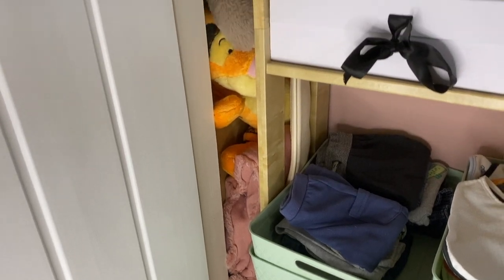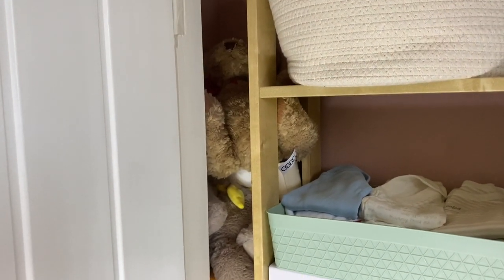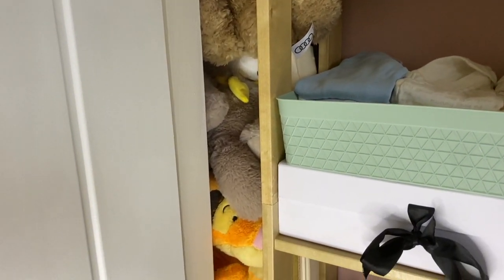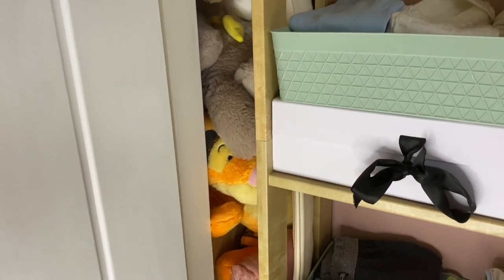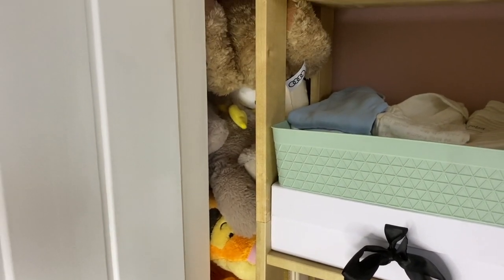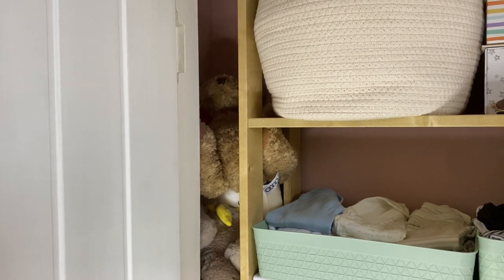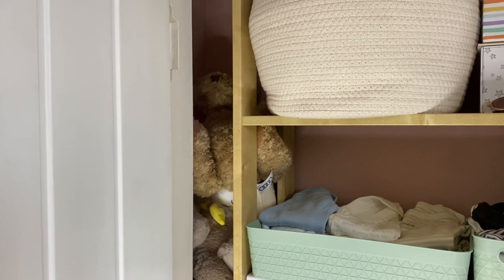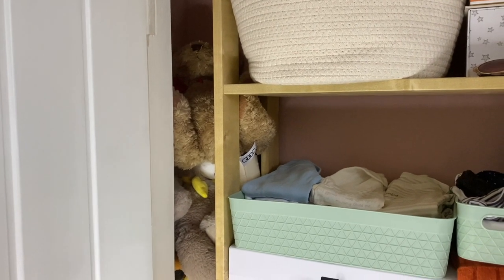You will see some bits at the side here. These are just some extra teddies which I haven't got on display. I'll probably put them on display in his nursery when we get there, but they're just kind of sitting in there until that happens because I don't particularly want lots of teddies just scattered around the master bedroom. As I explained at the beginning of the video, I want the master bedroom to be like our relaxing space, but you can't really relax when you've got teddies scattered around.